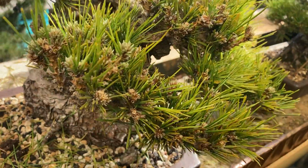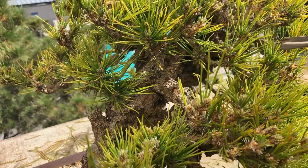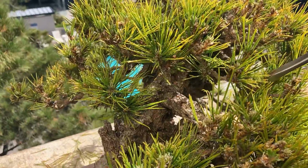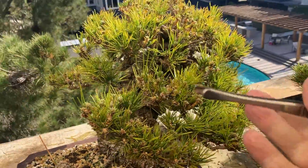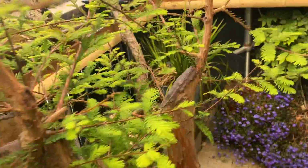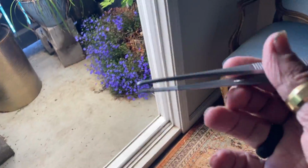I don't like using these tweezers. I'm going to go get some better tweezers if I'm going to continue to do this. I'm going to go for easier needles. I'm going to change needles. Those are too wide. I started about, I don't know, maybe the end of last week. Yeah, it was about Friday, I guess, that I started.